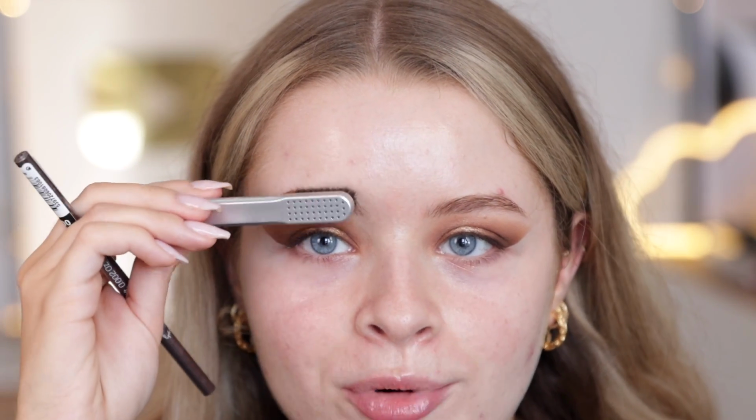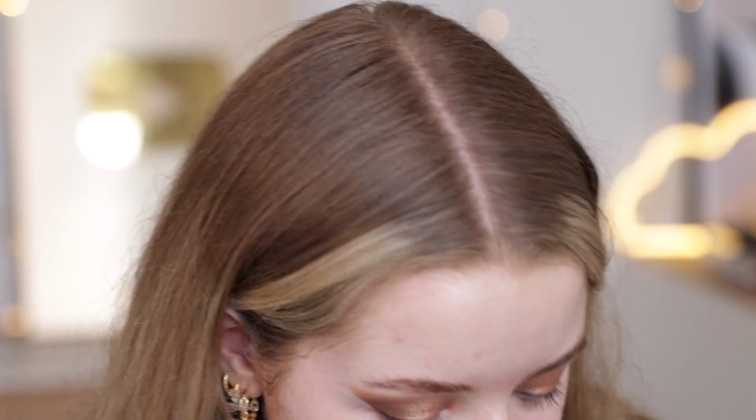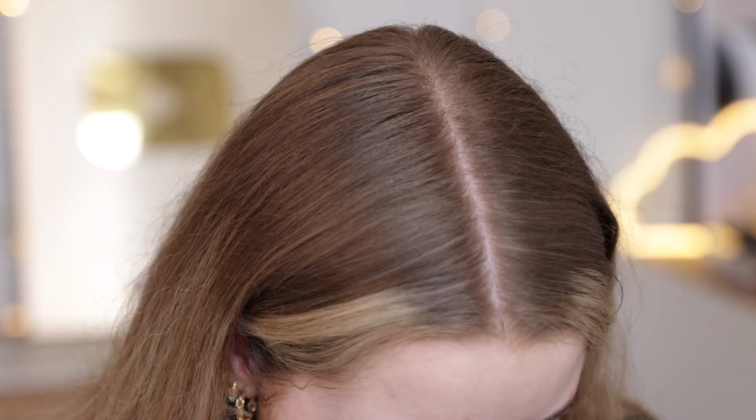So this is what it looks like. It is quite big. You get this little toothbrush looking thing. You know what? You could actually probably use it as a toothbrush. Don't do that. The only thing is this is huge. You can't avoid getting the product all over your skin because this is ginormous. But what does it say? It just says brow wax. I don't know if I'm supposed to mix it with water.